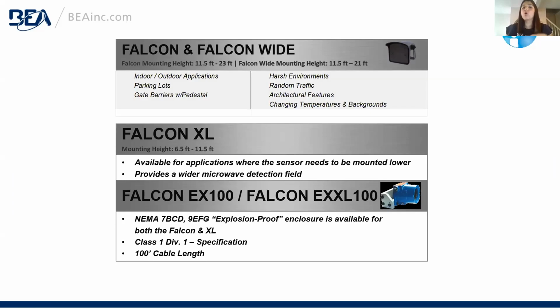The FALCON Wide is more for doors that are wider in dimension, so you want to have activation on the full opening. Someone on the left or the right has to have the same access to activate the door. They go from 11.5 feet both. Now, the regular FALCON can be mounted up to 23 feet versus 21 on the wide.